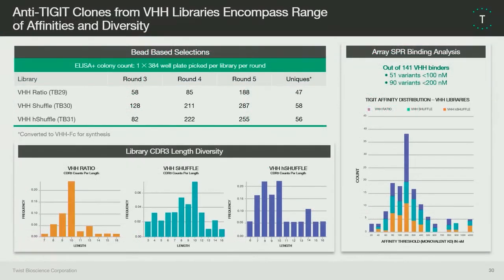When we've gone on and used these libraries, they've been very robust. We've been able to get 50 plus hits from each of the different libraries against any target we go after. Shown here is where we used it against TIGIT, which is an immuno-oncology target, for those first 3 libraries. As you can see, we got a huge number of uniques from the library. We see a lot of length variation in CDR3 based on library. And when we look at the affinities of these VHHs in a monovalent setting, we're seeing affinities in the range of single digit to triple digit nanomolar.